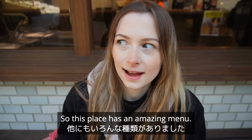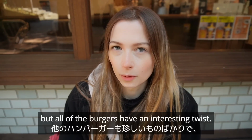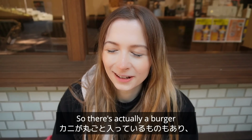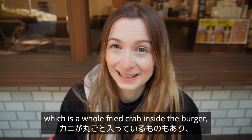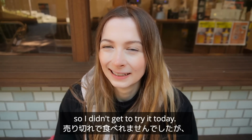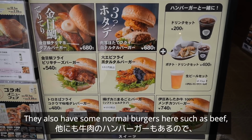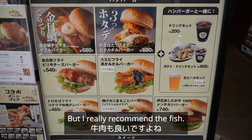So this place has an amazing menu. So it is a burger restaurant, but all of the burgers have an interesting twist. So there's actually a burger which is a whole fried crab inside the burger. Unfortunately, it's sold out, so I didn't get to try it today, but it looks amazing. They also have some normal burgers here, such as beef, if you're not too sure if you want to try the fish, but I really recommend the fish.